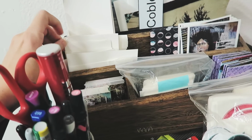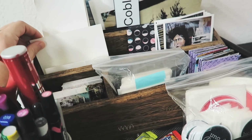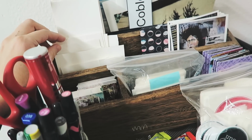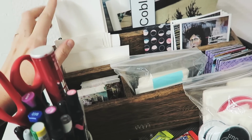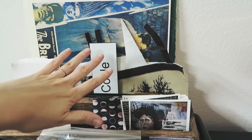Back here is just chunks of Bristol paper or watercolor paper. Anytime I have leftover pieces, I save them and I'll use that to write notes to people in packages or whatever. So I really try not to waste paper. So that's what all that is. Back here is miscellaneous horror stuff.